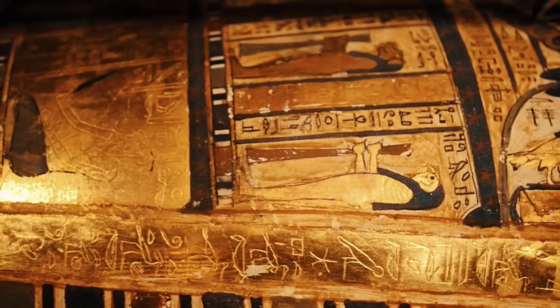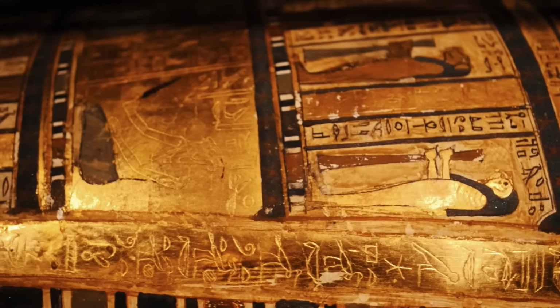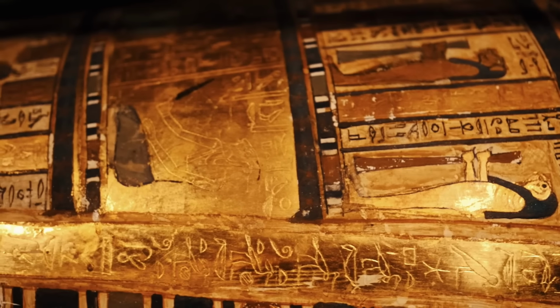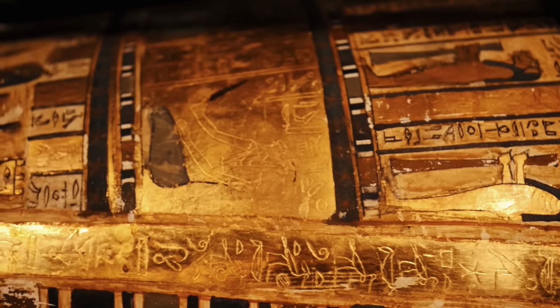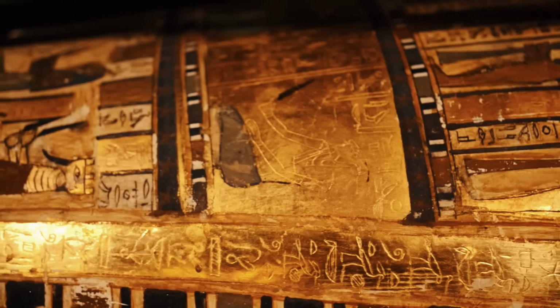The Egyptian language, like all languages, was not static. It evolved over millennia, adapting to changing social and cultural influences. Understanding this linguistic evolution is crucial to grasping the nuances of ancient Egyptian texts.